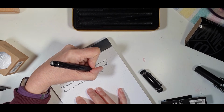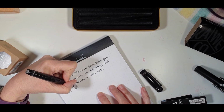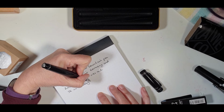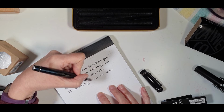The nib is a medium-sized nib, though to me it looks very fine. They make these pens with fine, medium and broad nibs, and I might invest in a similar pen with a broad nib. My blue Lamy has a broad nib, and I loved using it until it started to smudge.